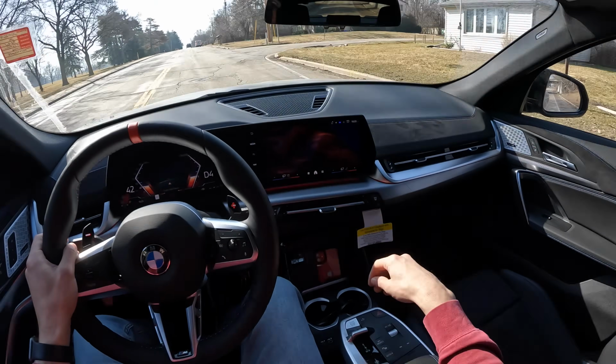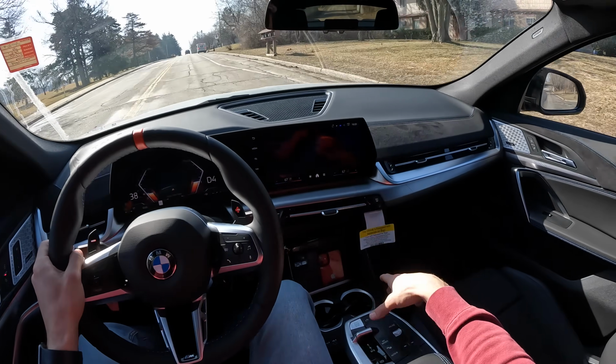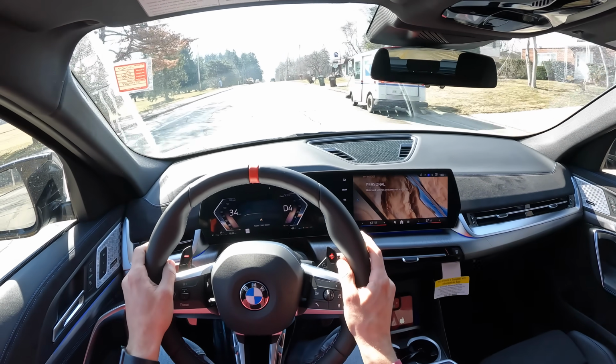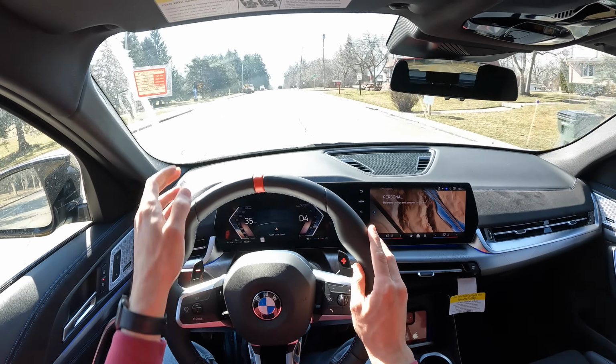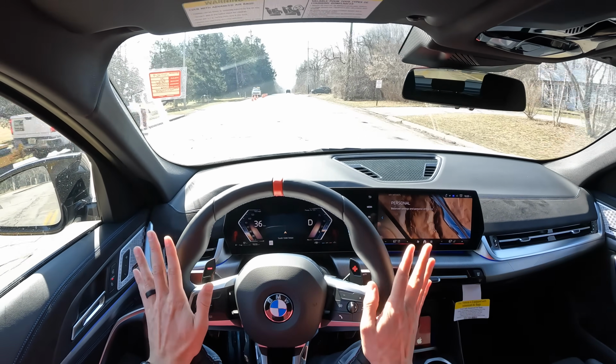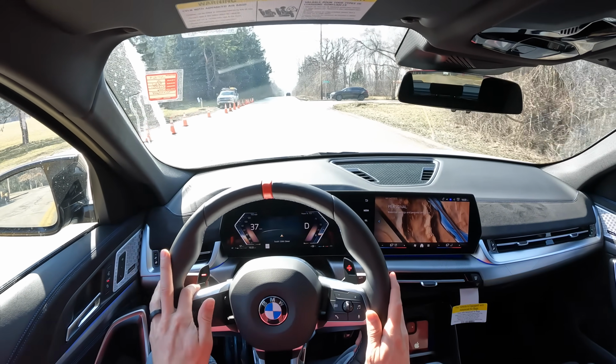All right, we're gonna chill it out because these are public roads, and I'm trying to be less of a nuisance to society in 2024 here, especially when we have public works people on the road. Safety is paramount.